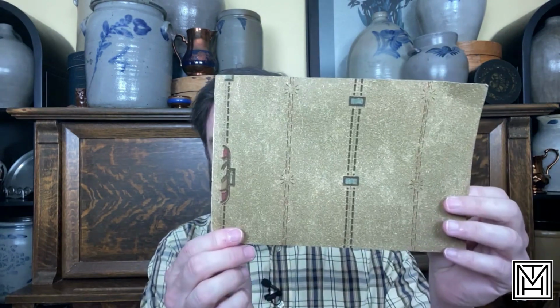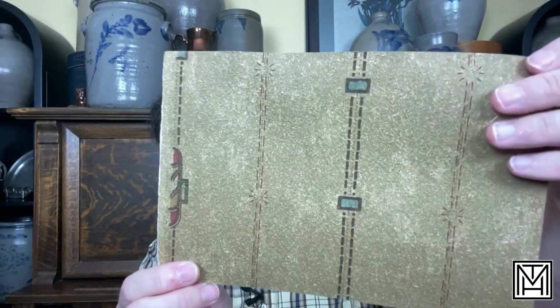This one, if I lived in a bigger house and had ample storage, I might have kept this one, but this will be something I will sell. But I picked it up because it is every bit something a huckster would like. Initially, this is what I saw. And there's a little bit of texture to it.